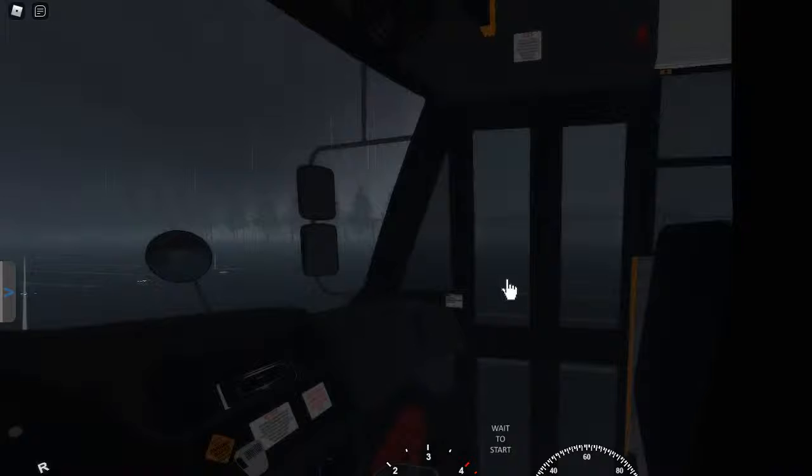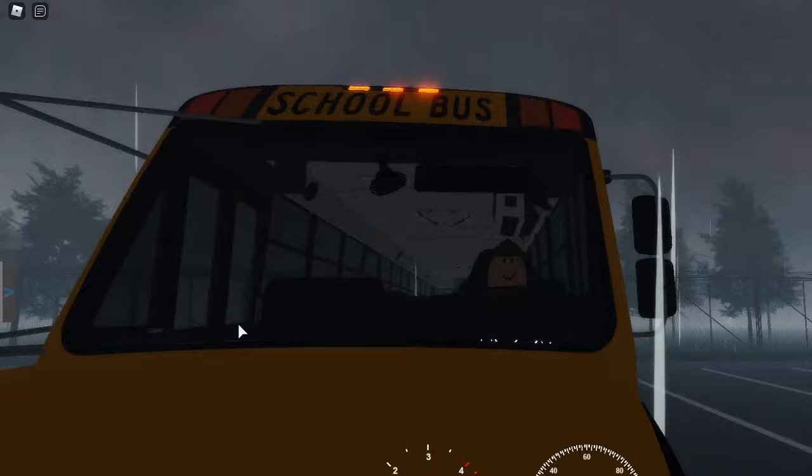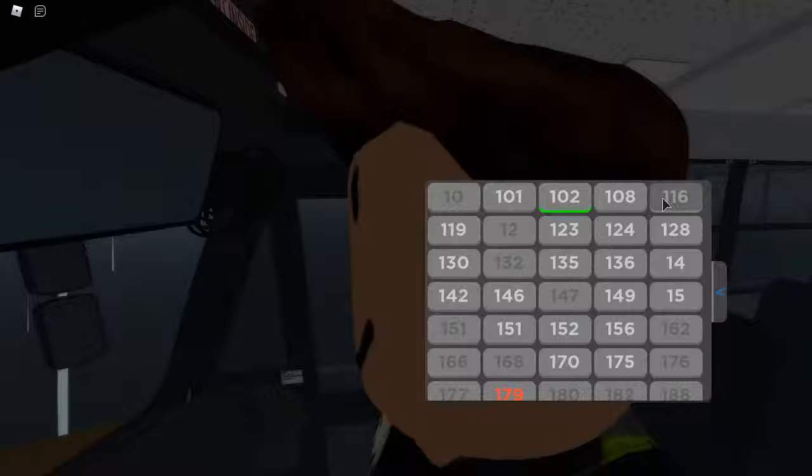Working sound like normal. Working back door. Working seat style. Here we go. Parking brake. Ambers. Reds. Door sound. Startup. There you go. And that is one of our C2s at the district.